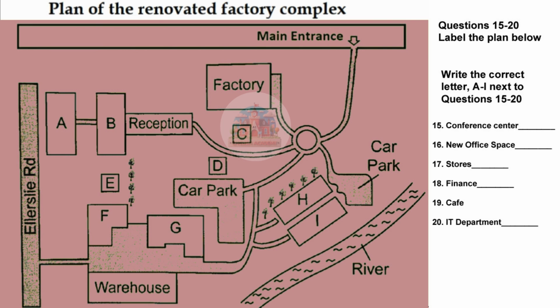The conference centre, perhaps. If you look at the lower half of your plan, on the right, there are two long buildings that are parallel to each other. The conference centre is the one with a view of the river. Hopefully that's something visitors to the factory complex will appreciate, especially on a sunny day when it's clear outside.